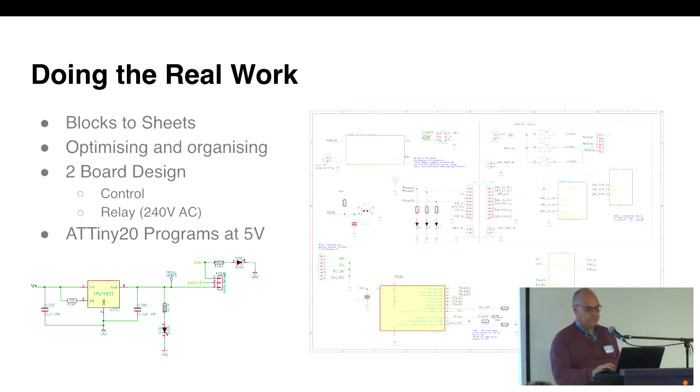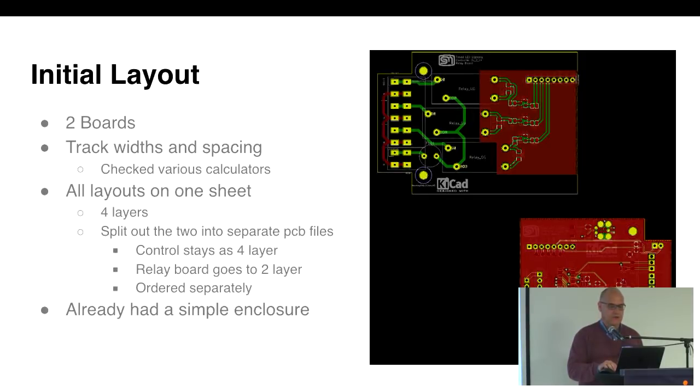So once I had the schematic done and I was happy with it, then I had to go into the layout. And of course, here you're seeing my two boards. Now, what I wanted to do was have the control board at four layers and the relay board at two layers.